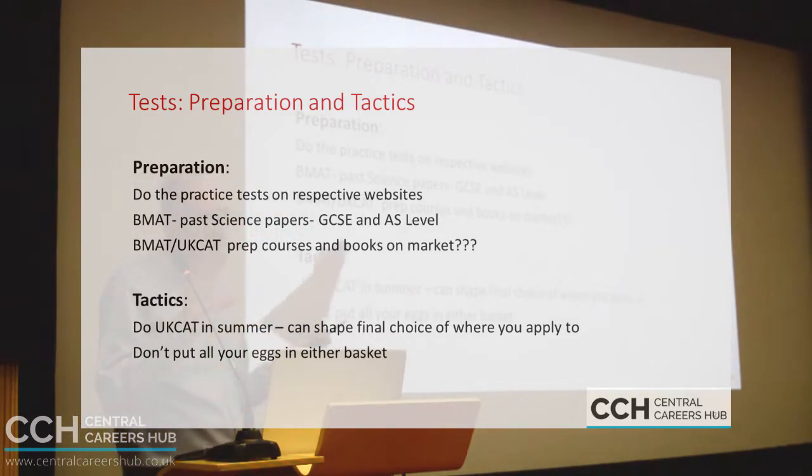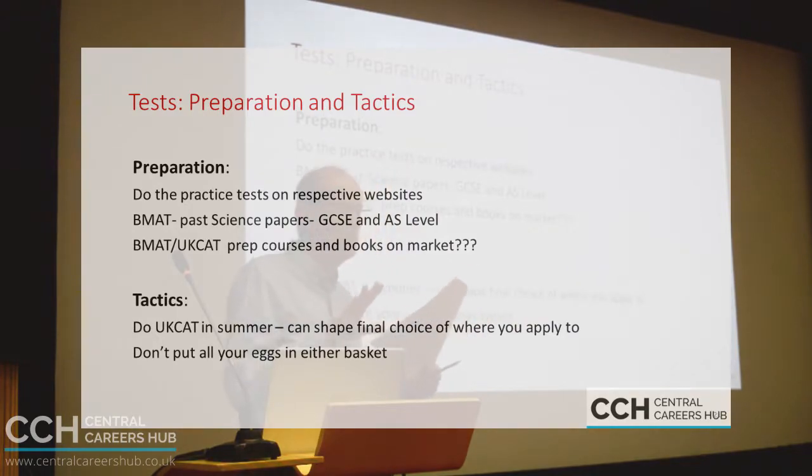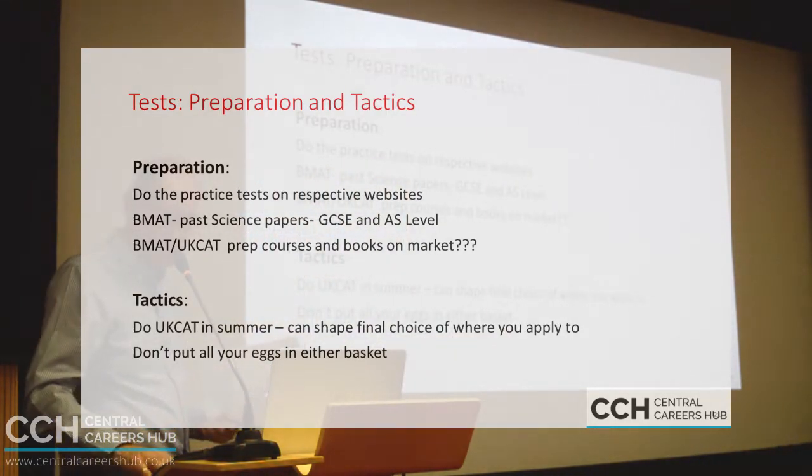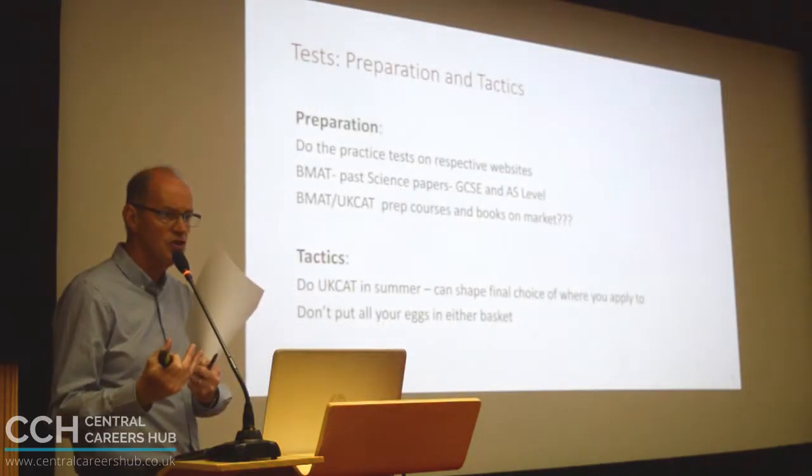One advice would be, don't generally put all the eggs in one basket. It's certainly dangerous to try and do four BMAT applications, because it is more demanding. One finds that it tends to be really the very best scientists who perform exceptionally well in that, and if you're anything slightly less than that, you may be someone who would make a good doctor in many ways, but you won't necessarily score highly on the BMAT. So don't put all the eggs in either basket, and use the UKCAT to help you decide what's the balance of choices now that I make.